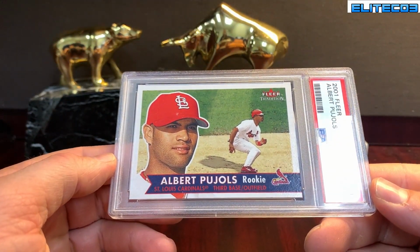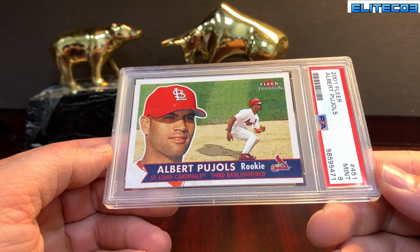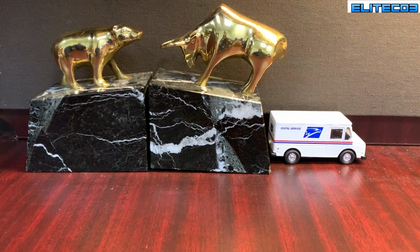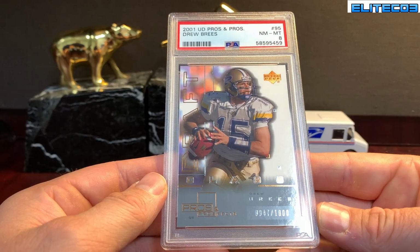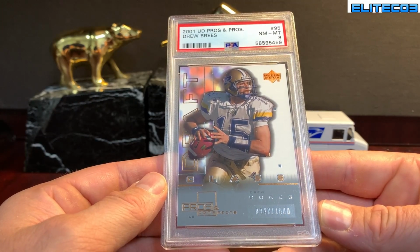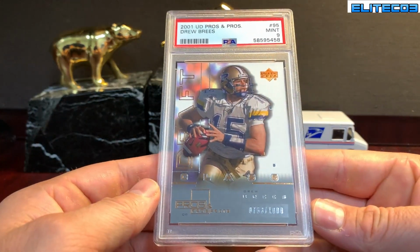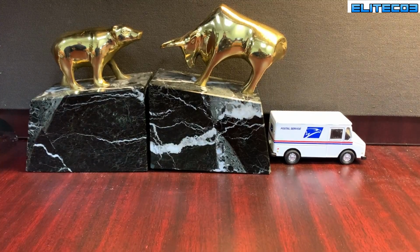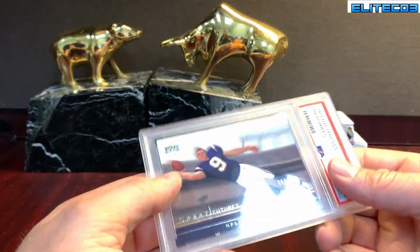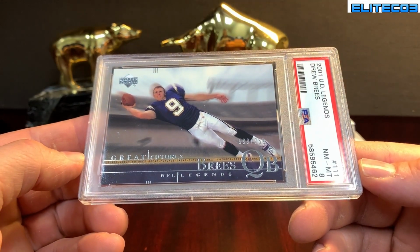Fleer. This is 2001 Fleer. Pujols gets a 9. That's the Tradition. This is kind of not the best grade. Pros and Prospects 8. And this one got a 9, so this is like the Upper Deck Legends 750 print, gets an 8.